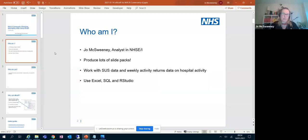Statistics, A&E, outpatient and admitted patient care, and I have also been recently looking at the weekly activity returns on hospital data. Absolutely fine to keep cameras off. Most definitely happy, and if you do need to leave at any time, I will not be offended, not a problem. I know particularly at this point in time, being NHS people, that it's probably a little bit manic right now. In my daily job, I use Excel, SQL, and R Studio. But just a little bit about you.